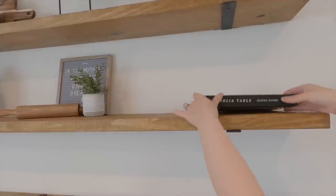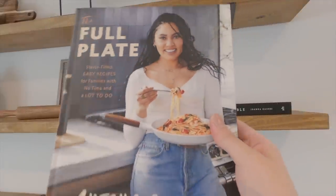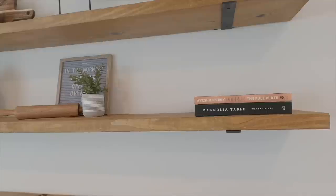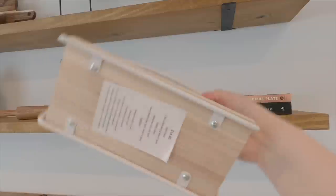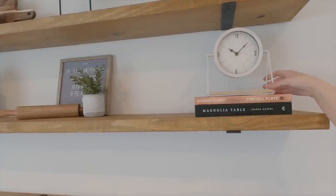So this is part of the few things that are not from Hobby Lobby or Home Goods. The two table books, the Magnolia table book and the Aisha Curry one, I got off of Amazon, and I love buying books over there, table decor books or cookbooks, because you can also get them used and you save like $5 on them. And then that letterboard is from Five Below, so I only got it for $5. So definitely check your Five Below, because letterboards can be expensive at other places.